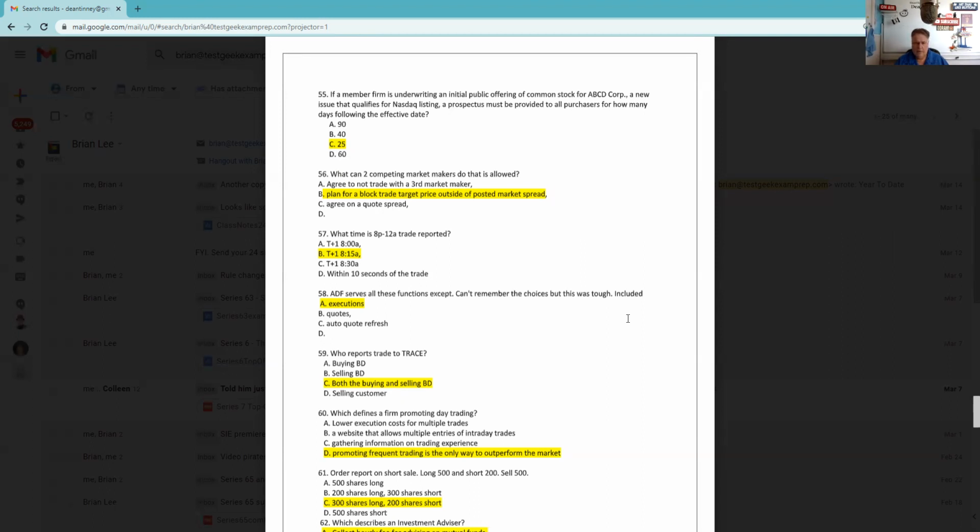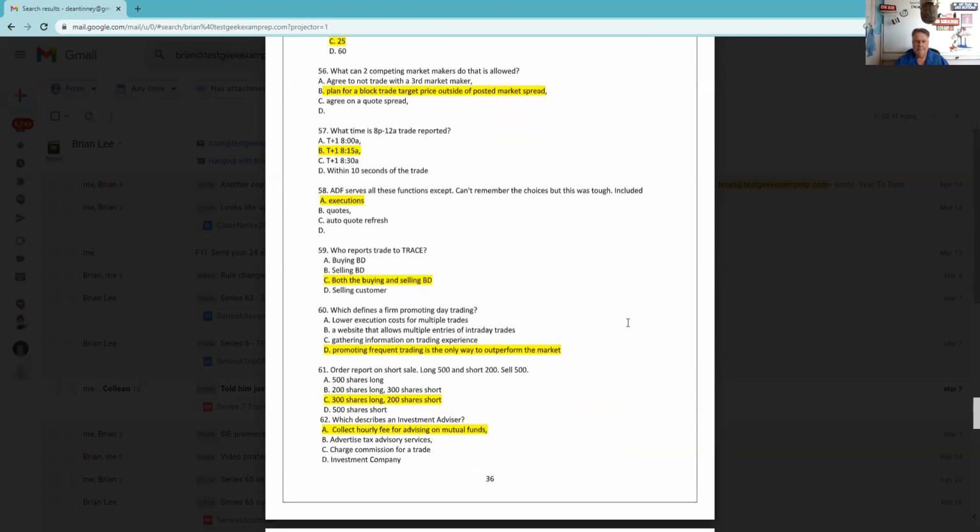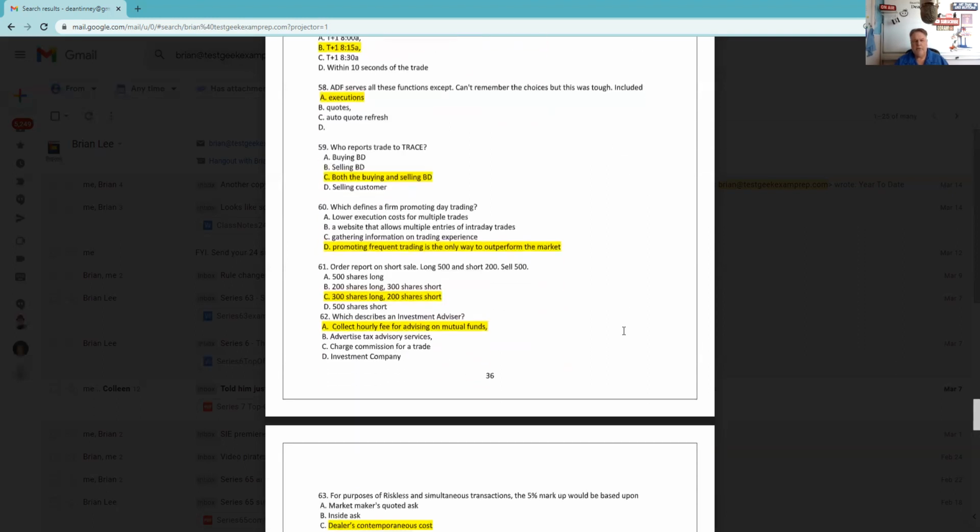Very testable. What time is an 8 to 12 trade reported? T+1 by 8:15. I wouldn't worry about that. Alternative display facility, all these functions except. So alternative display serves all these functions except.